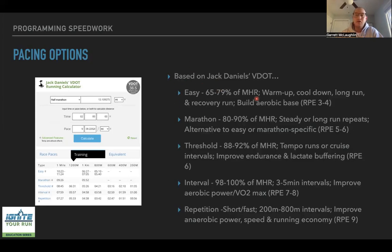Easy is your slow conversational running, 65 to 90%, so 79% of your max heart rate. RPE kind of in that 3 to 4 zone. Marathon pace is 80 to 90% of your max heart rate. RPE here, and you can see how these get a little bit faster over time. So depending on what your needs are as a runner, you might gravitate to certain pace ranges more than others.